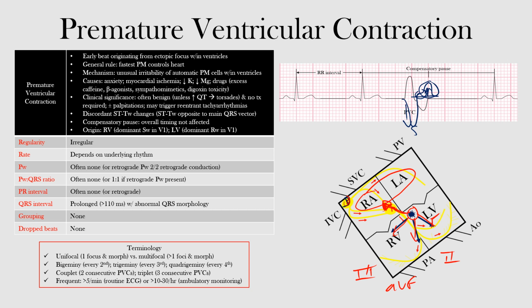Okay, so let's just look at this. So we're saying there's a compensatory pause, and what do we mean by that? Here's our R wave, and here's our next R wave. So we call this the R to R interval. And if we were to have the next R wave occur, it would come at this point. And the one that followed would occur at this point.